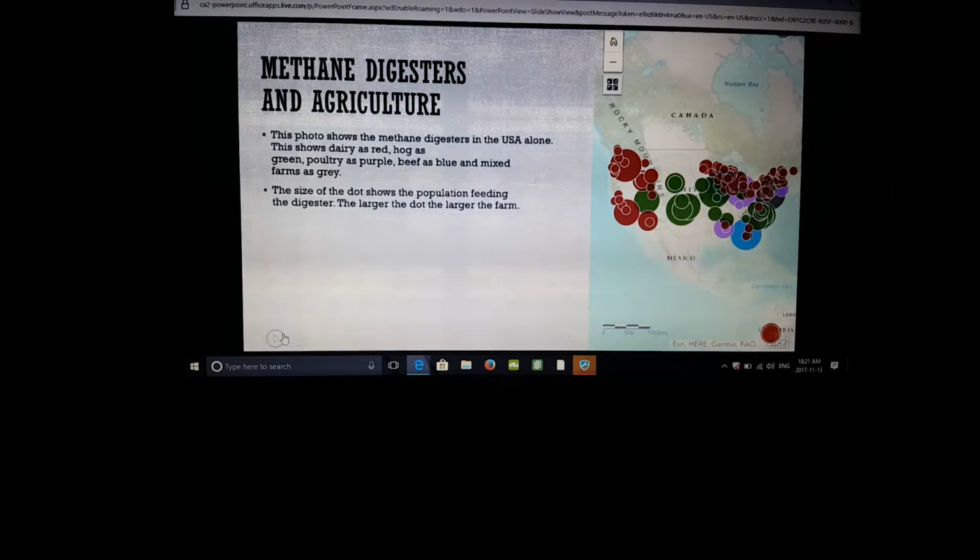Methane digesters in agriculture. This photo shows the methane digesters in the USA alone. This shows dairy as red, hog as green, poultry as purple, beef as blue, and mixed farms as gray. The size of the dot shows the population feeding the digester. The larger the dot, the larger the farm.